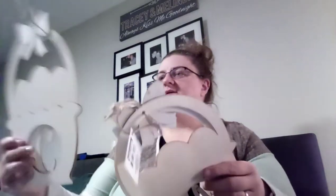Also found the monogram wood decor. So I got, that's the basket with the Easter eggs and then a monogram. So I got a C for Ethan and Shaylin. And then I got an M for the Maitlands, for us. Oh, that's backwards. An M. And then I also got a W for Mr. Wesley. So I thought those were fun.